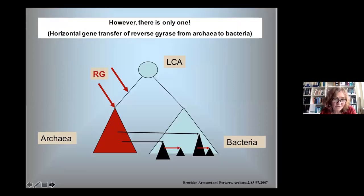However, it has been shown that the reverse gyrase of bacteria has been taken over from archaea. It was a so-called horizontal gene transfer in evolution. One can show this by phylogenetic trees: if you make a phylogenetic tree with the reverse gyrase, the bacteria that have it are actually branching inside the archaea. So it's very good evidence that it was a horizontal gene transfer from archaea to bacteria. And this happens often in the microbial world. It's not so unusual. And so this speaks against the idea that the last universal common ancestor must have had a reverse gyrase, because it was later transferred to bacteria.